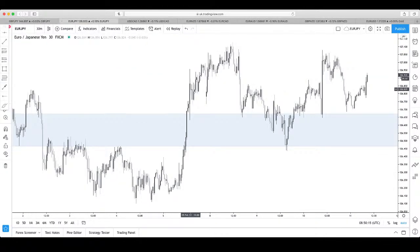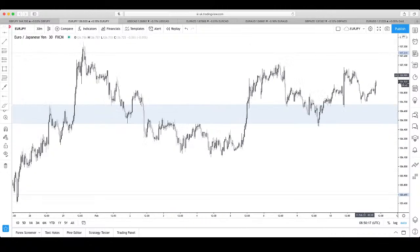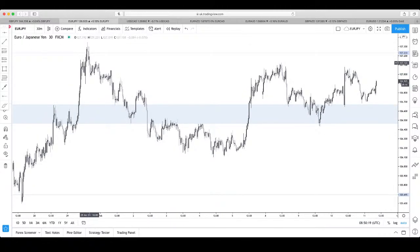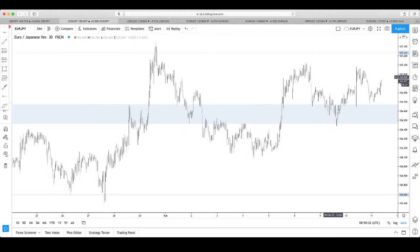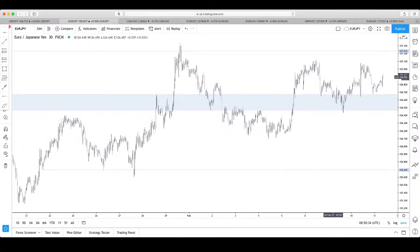So we do need to be very mindful. We can't take longs until we get above previous highs. We don't want to take a long here at 127.10, knowing that we've rejected hard previously from the 30 level. So we want to make sure that we get above 127.20, 127.30 before we take any long positions.